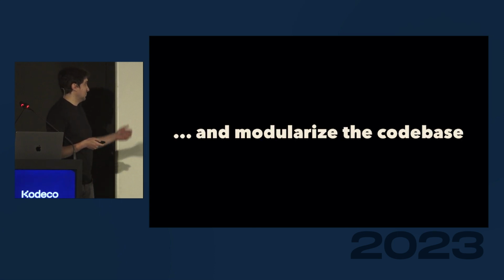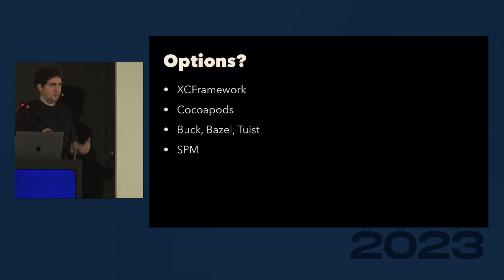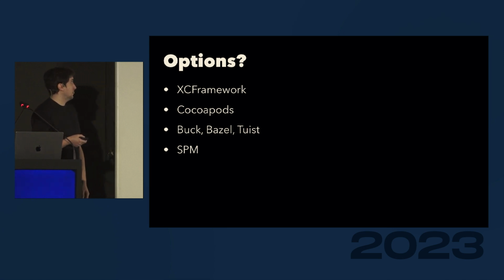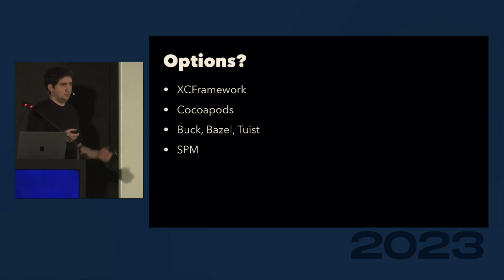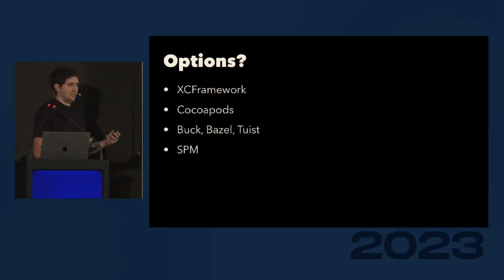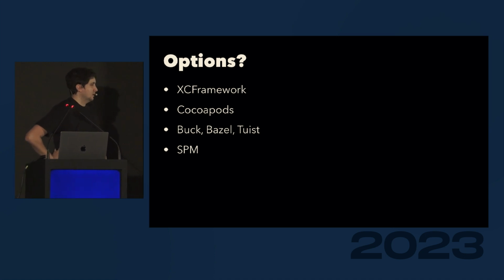we also tried to modularize our code base. And we were looking into, okay, what our options were back then. I mean, the standard thing would be just to use those Xcode frameworks and put stuff in there. But I always hated that, because it basically generates a bunch of files no one understands, and if you want to merge two frameworks into one and vice versa, it would be a pain.